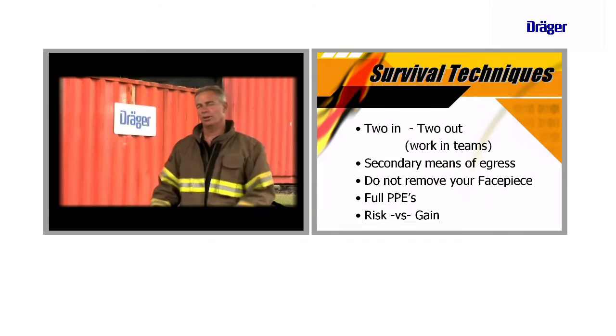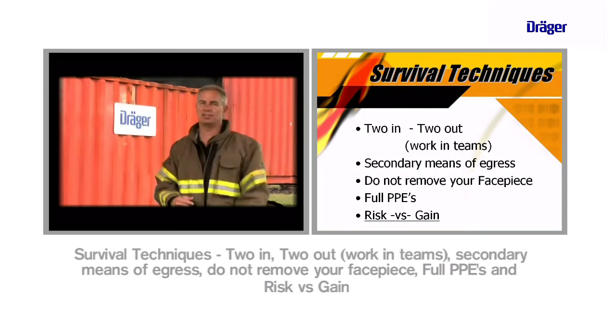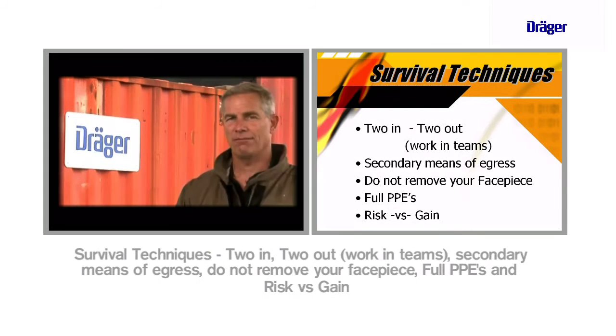What are some of the survival techniques firefighters can use to increase your survivability of a flashover? Well, the NFPA recommends that you always work in teams, two in, two out. Again, firefighters that are caught in a flashover become disoriented and panicked, so it's very important to work as a team and stay together. It's also important to find that secondary means of egress before entering the building. Many firefighters that are caught in a flashover have to bail out either a different door or a window besides the one they went in on.